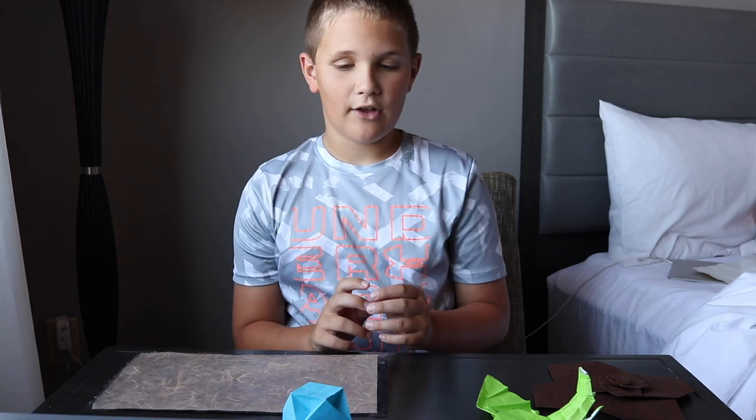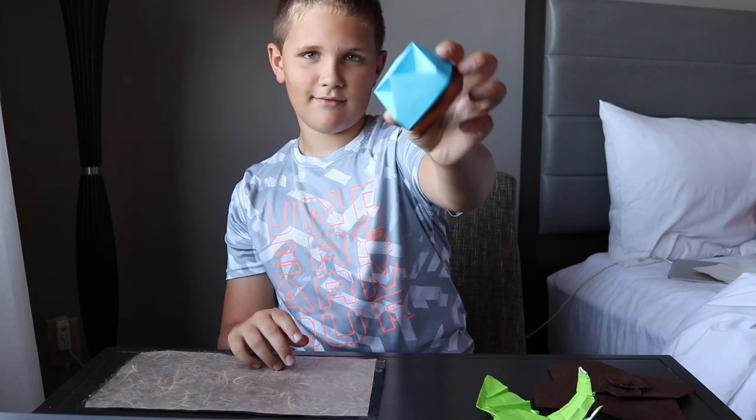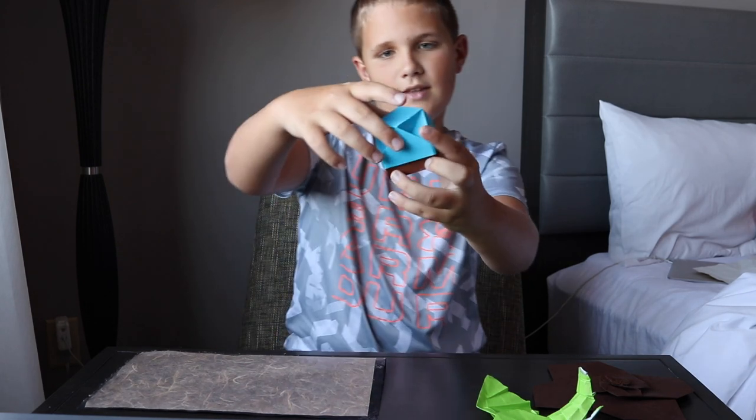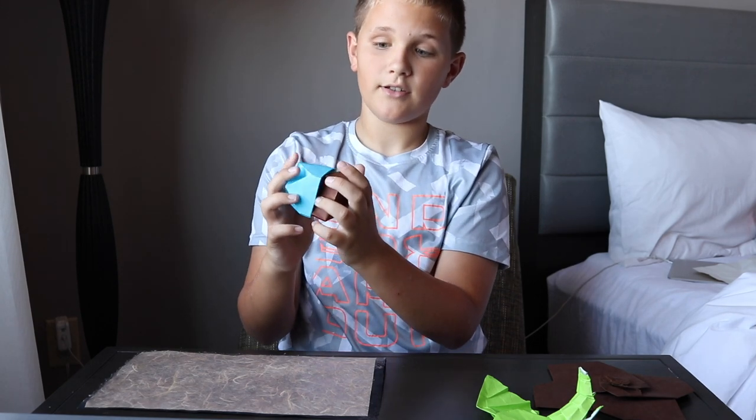And the last model I folded was this really cool fancy box. And it opens like you'd hope all boxes do. Bye.